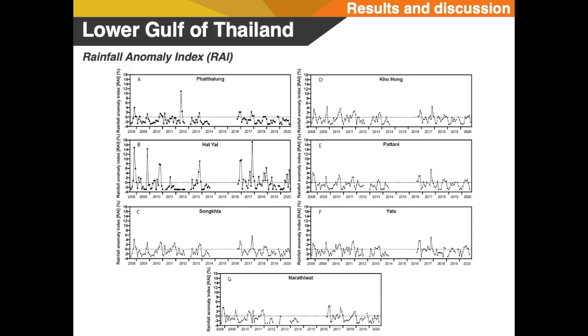Compared to the Andaman Sea, the lower Gulf of Thailand had more points that reached 4, which means there was more extreme weather in the past, especially in Hat Yai and Phatthalung in 2012.